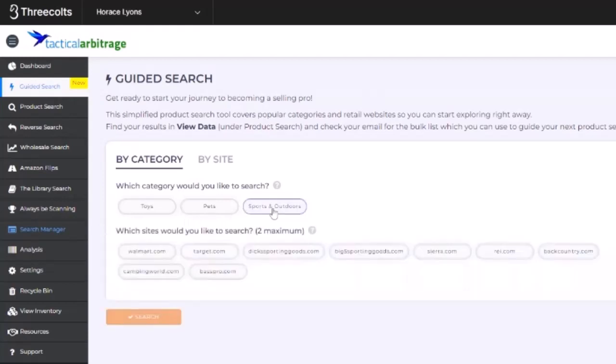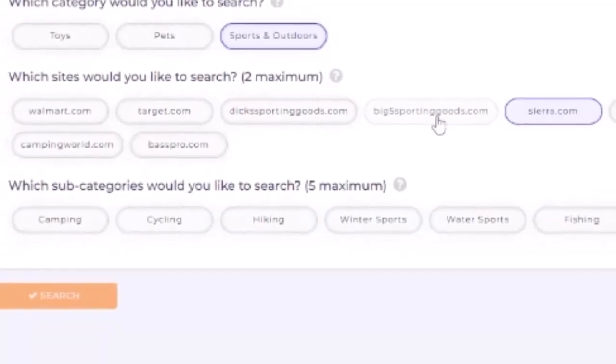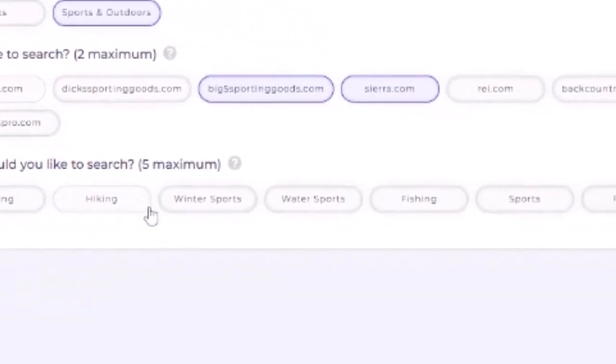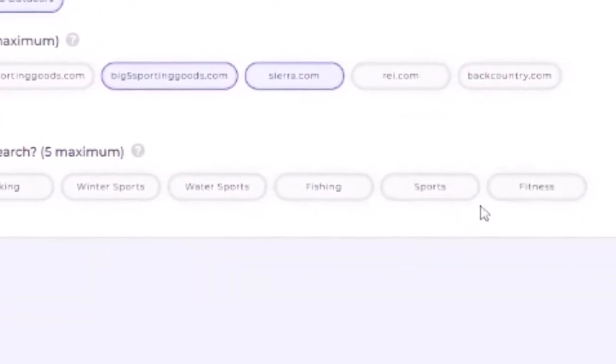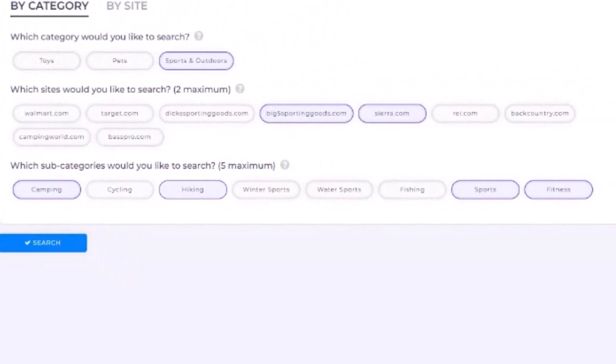I would pick sports and outdoors because I like that. Then you only get two searches, guys. They keep this simple for you, so you cannot overwhelm yourself. You're gonna love it. I love Sierra and I love Big 5 Sporting Goods. I also like Target, but they ain't going to give me that. You can only get a maximum of two. Which subcategories would you like to search? Only 5 maximum. So I would just go fitness, sports, camping, hiking.